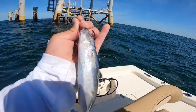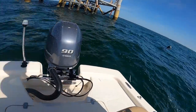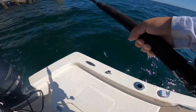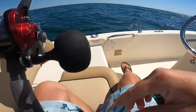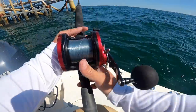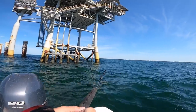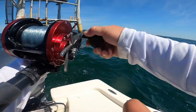Make it real simple, see what we can get down here. Red snapper, like I said, are out of season, but there is a chance of catching some mangrove snapper, which are really good to eat. And a few other fish too. So let's go ahead and drop her down. And we're sitting in 38 foot of water, so nothing too crazy. Gonna scoot a little closer.